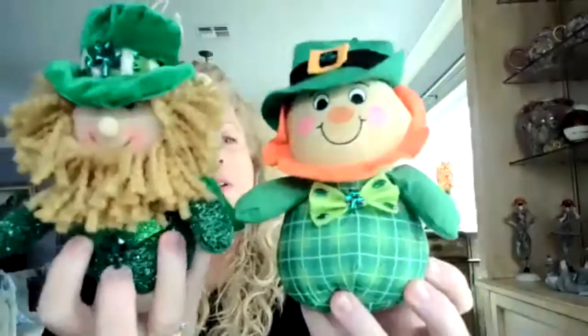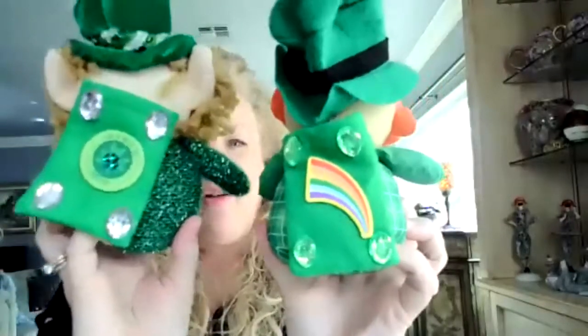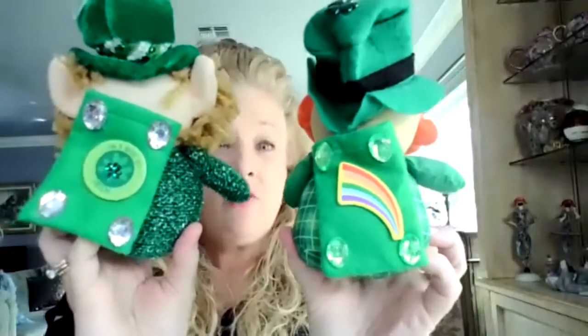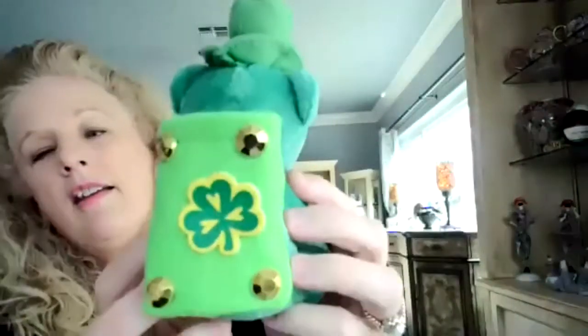Two of our leprechauns. Even though we're showing you this leprechaun with this pouch, we have multiples of all of these, and the pouches are all decorated differently, and the stuffies are all decorated differently. This is what we did with a portion of our pandemic. Happy St. Patrick's Day has a little top hat. And with that, we're moving on to Easter stuffies.